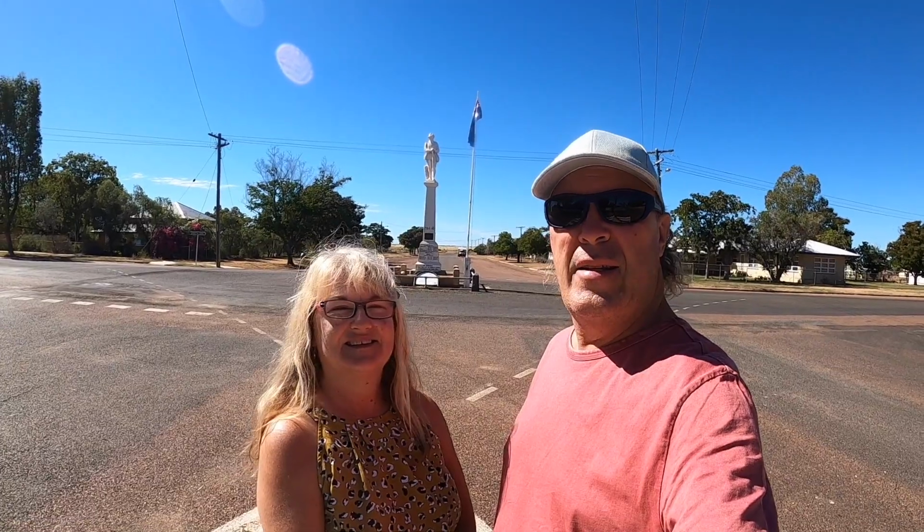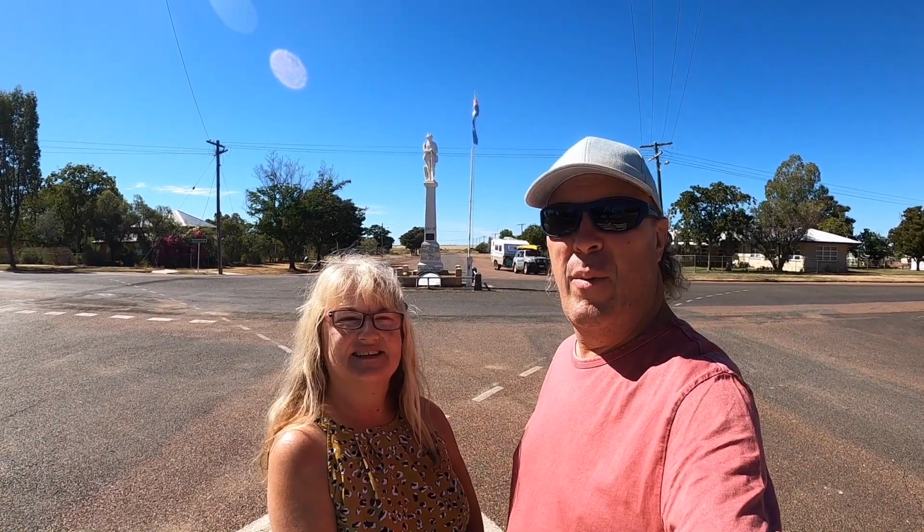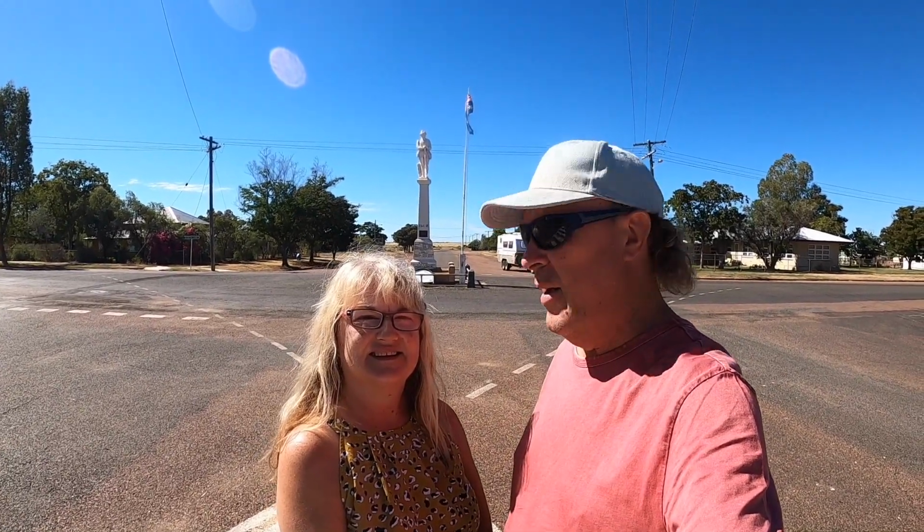Out to Lake Dunn. Aramac is basically 66 kilometres north from Barcaldine. A lot of it was single bitumen road, so we had to get off if anyone was coming the other way. But yeah, we're here in Aramac and we're going to go and do the sculpture trail now.